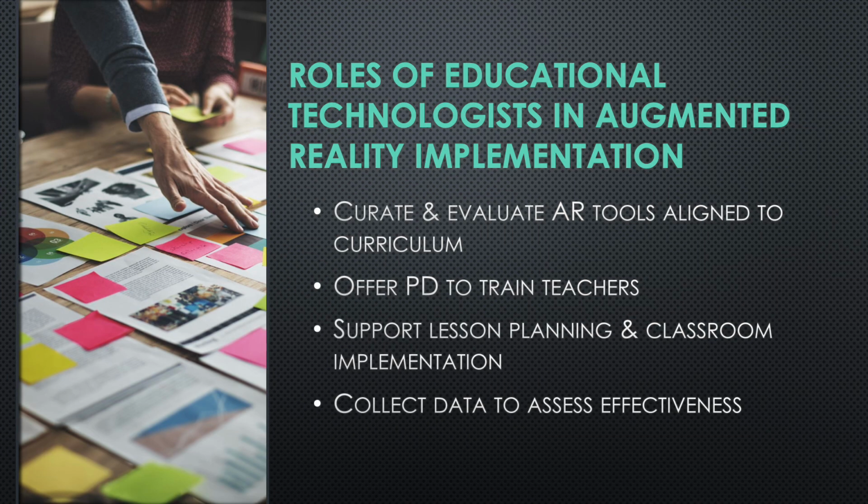To help teachers build that confidence and effectively bring augmented reality and other technology into science classrooms, educational technologists have to take an active role. One of the most important tasks is to evaluate and curate an appropriate list of AR tools for the appropriate curriculum. They should be the ones sorting through the overwhelming number of applications, not placing this upon the educators. And while sorting, they should recommend only those that align with the current curriculum goals and learning goals.